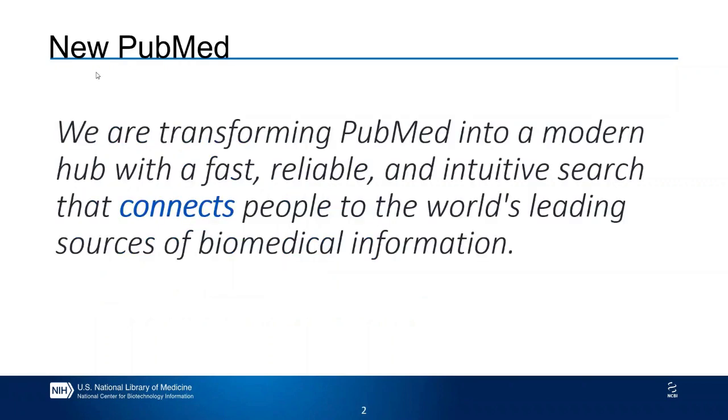I'm starting with the mission statement or just overarching goal for the new PubMed. We're transforming PubMed into a modern hub with a fast, reliable, and intuitive search that connects people to the world's leading sources of biomedical information. Every time I read this statement, I think this new PubMed really is in line with the goals of NIH, the goals of the NLM strategic plan for sure, and it captures the world that we all work in every day here at NCBI. This is pretty much what we do.